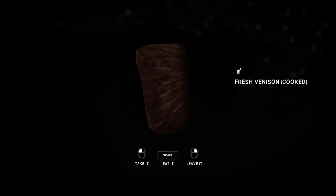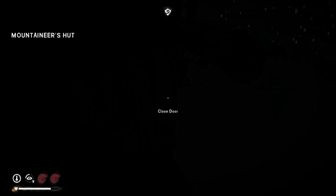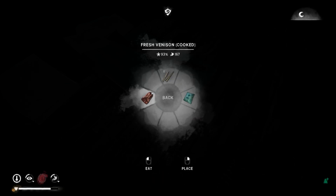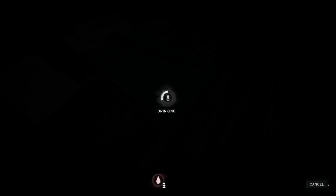Need to grab a steak. Oh, that's not very big at all. And that'll do. Yep, that should do plenty. 5'30" something and 167. Should do us for the night. Should bring us up to about the perfect amount. We need to grab some water though.